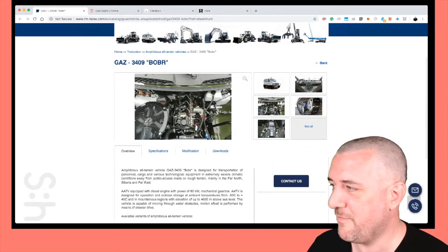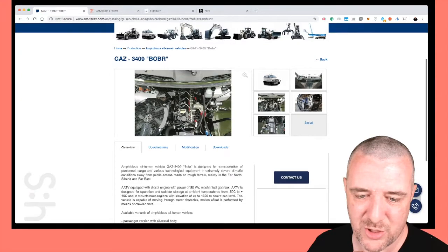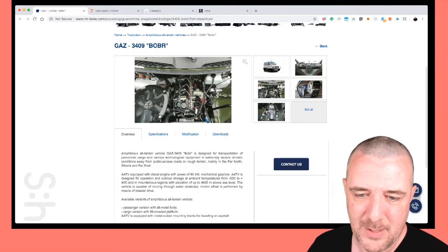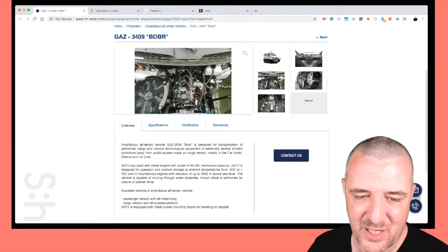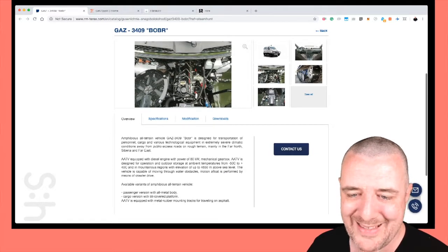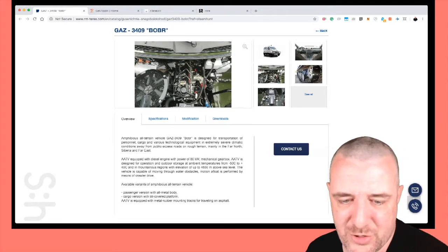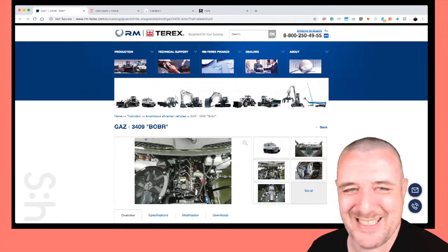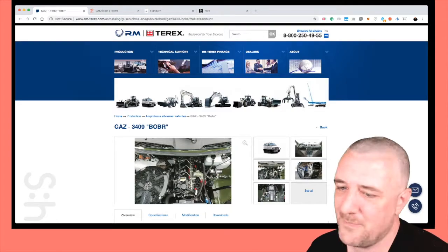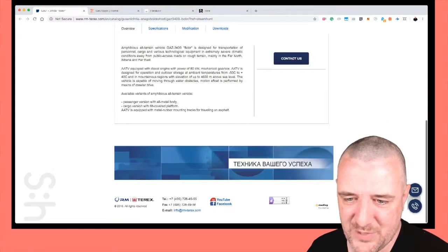Designed for transportation of personnel, cargo, and various technological equipment in extreme, severe climatic conditions, mainly in the Far East, Siberia, and Far East. AATV equipped with diesel engine with power of 80 kilowatts. Mechanical gearbox. AATV is designed for operation outdoor storage. This thing's a beast. This company is an RM10 Terranex. These are the hardcore people that end up getting contracts for military work, right?